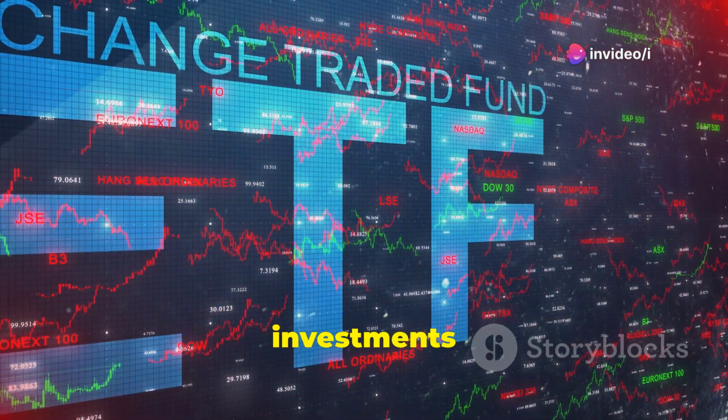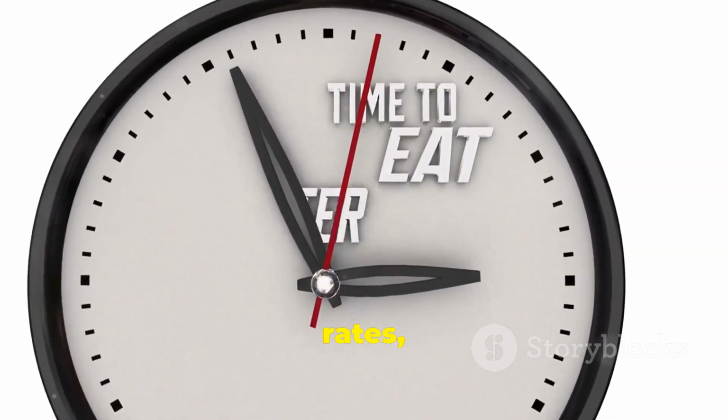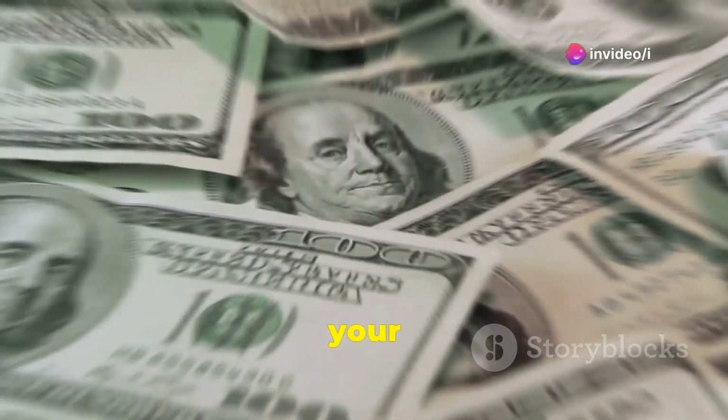On the other hand, investments like ETFs and index funds are generally more tax efficient. This is because they tend to have lower turnover rates, meaning they buy and hold securities for longer periods. This can result in fewer taxable events and potentially lower your tax bill.